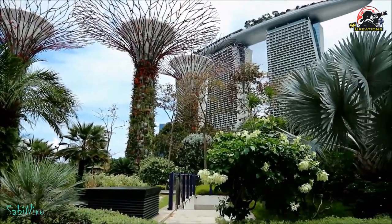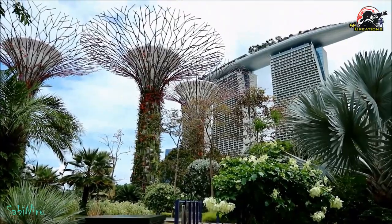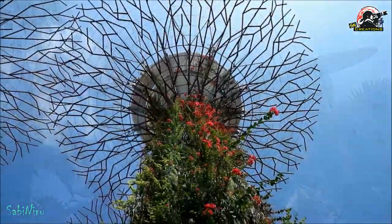Gardens by the Bay is an open, free-entry natural park spanning 101 hectares in the central region of Singapore.